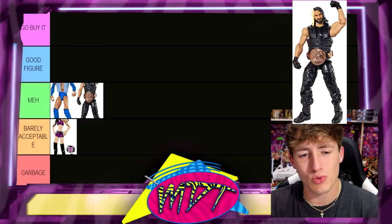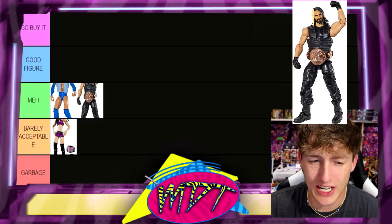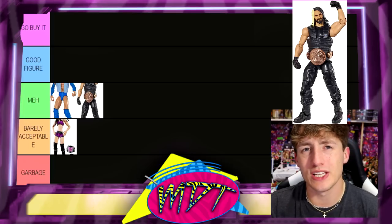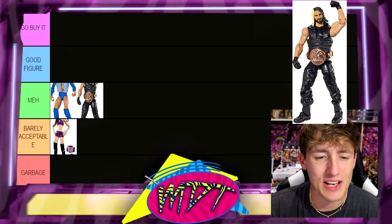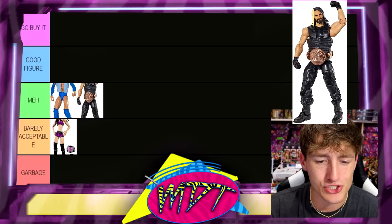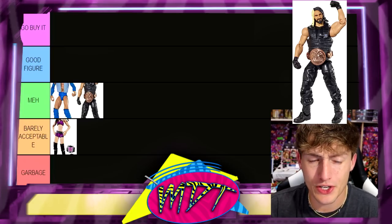This is back when Seth Rollins, this is very early on. This is Seth Rollins' second Elite in the Shield gear, and the skin tone was not really his skin tone. It was the Daniel Bryan skin tone. And I never cared for the Shield figures. I just think that the leg mold got old really quick. The head sculpt wasn't very good at all.